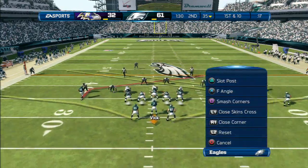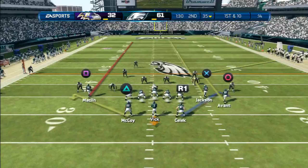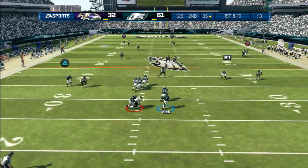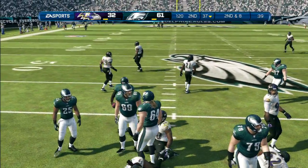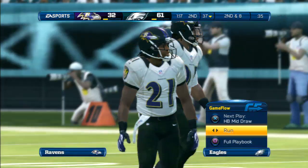Looks like they're in press coverage here. Good job here by the quarterback. He doesn't like what he sees on the defensive side, so he is changing the play to the receivers by giving hand signals. Looking to scramble. Picks up about 2. Number 7, the ball carrier. Gain of 2 on the play.